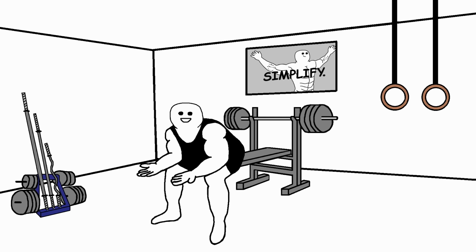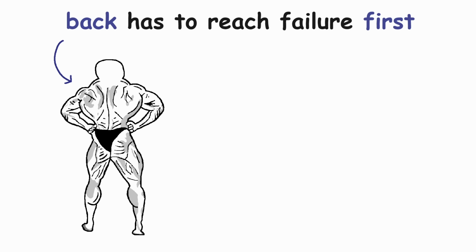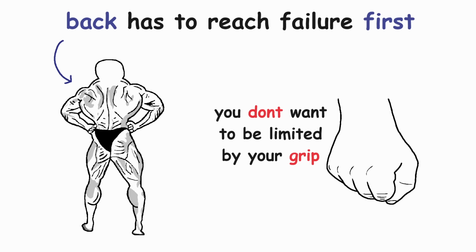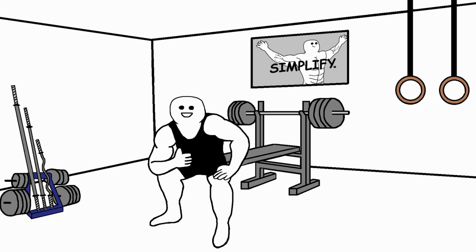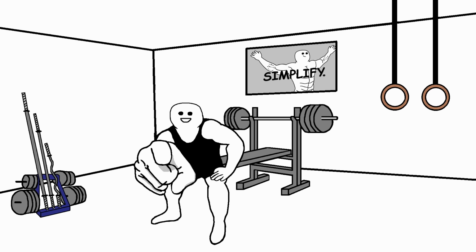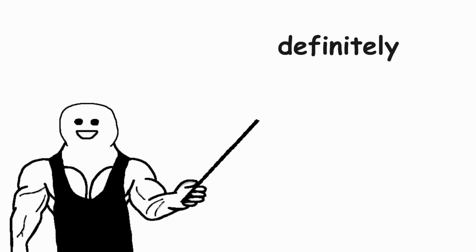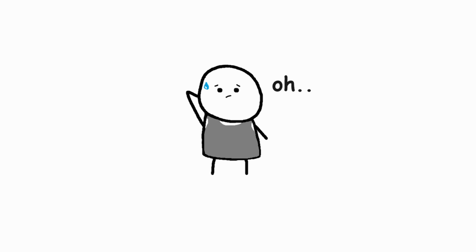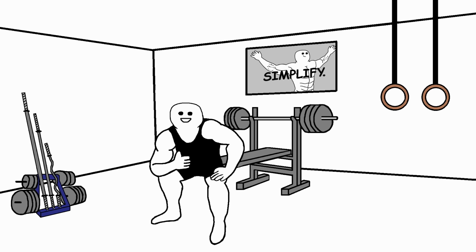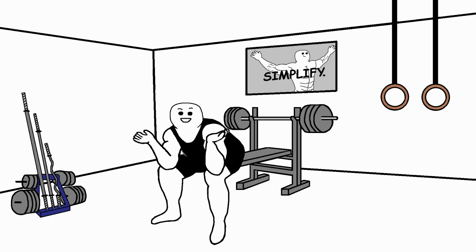The reason why this is great is because you don't want the grip to be the limiting factor. When you train back, for example, you want your back to reach failure before your grip reaches failure. Obviously, right? Because you are not there to train your grip, you are there to get your back bigger. Of course, you should only use straps if you are actually struggling with holding onto the bar. In other words, if you know that your grip is failing before your back, then you should definitely try using straps. But for all the hungry beginners out there, this is probably not relevant to you. It starts to be very useful when you get to heavier loads. If you are lifting 80 pounds on the lat pulldown machine, I'm sorry, but you don't need straps for that.